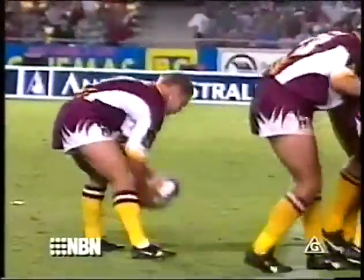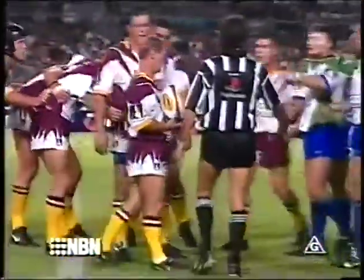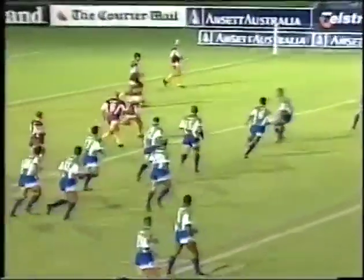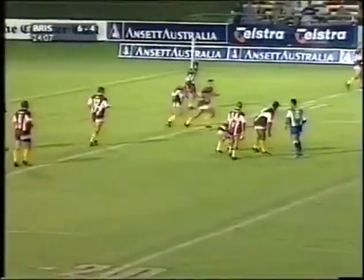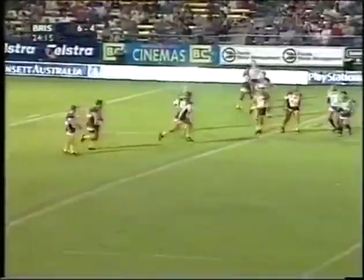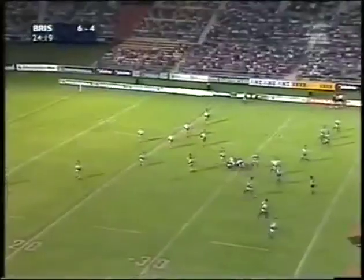As the Broncos prepare to take it away from their own line. We welcome you back again. And it is Tony Carroll. Of course, north of the border is a good place to be tonight with the situation in the cricket. They're in a very happy mood.